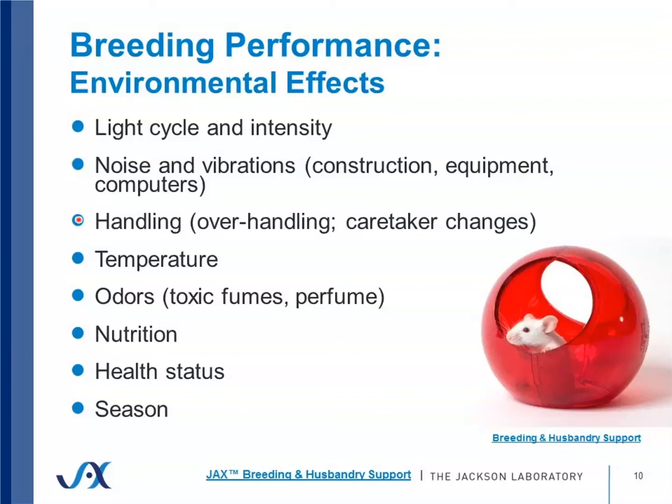Mice tend to be relatively comfortable at the same temperature as people. Temperatures that are too high or too low can affect the mice and their breeding performance.